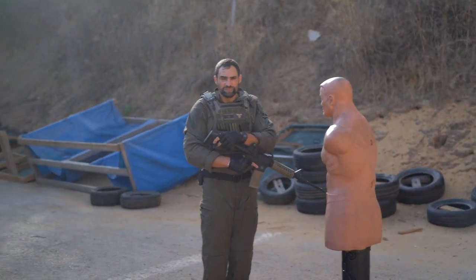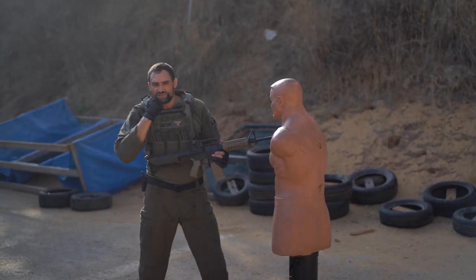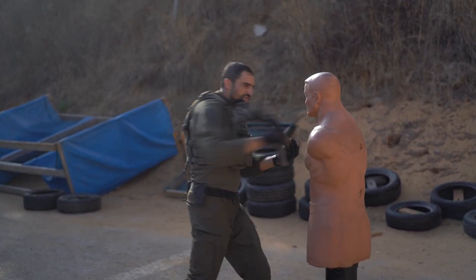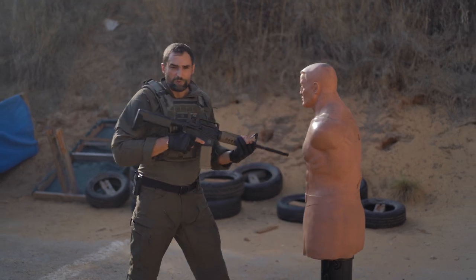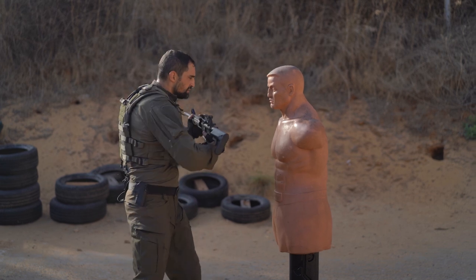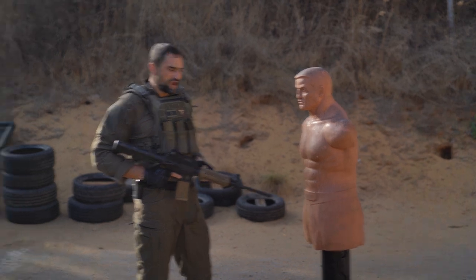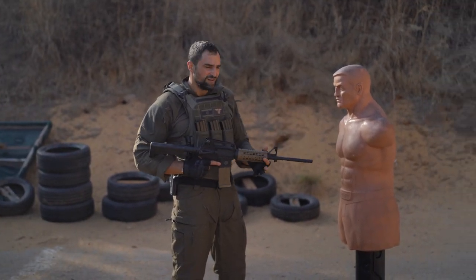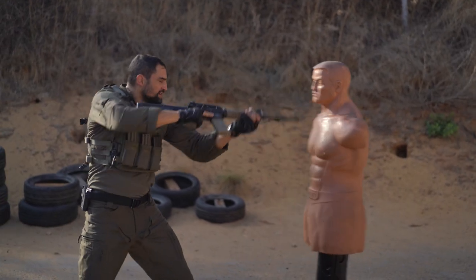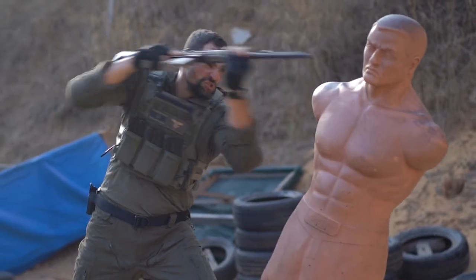I can also use the stock of my rifle, almost like punching with a hook, using my hip, and I'm striking with the stock of my weapon. The barrel as well. I hit with the barrel, the side of the face as well. Another very efficient strike is to use the barrel as sort of like a stab, or a dagger, towards the face, towards the chest. It can have very, very damaging results on my opponent.